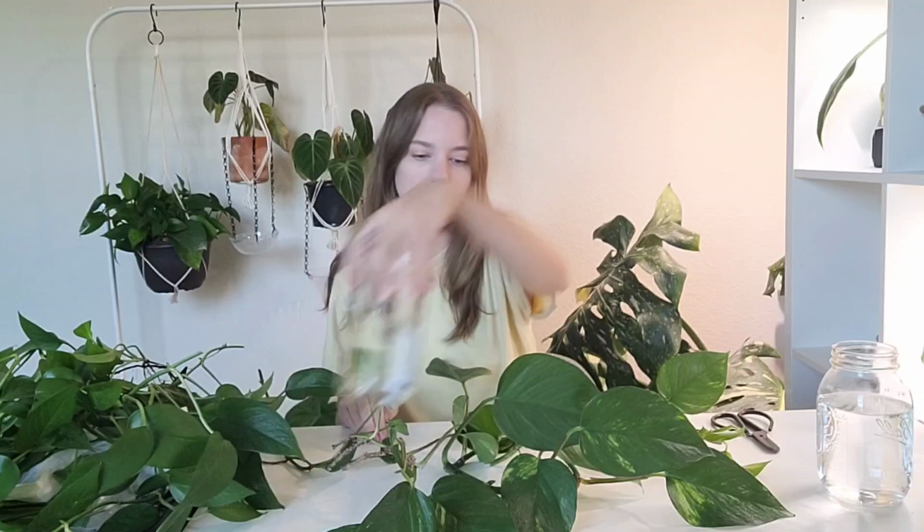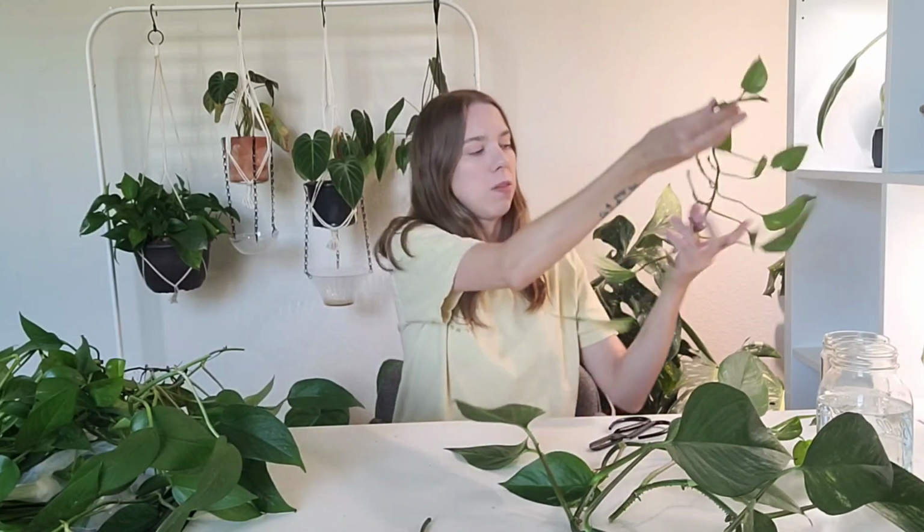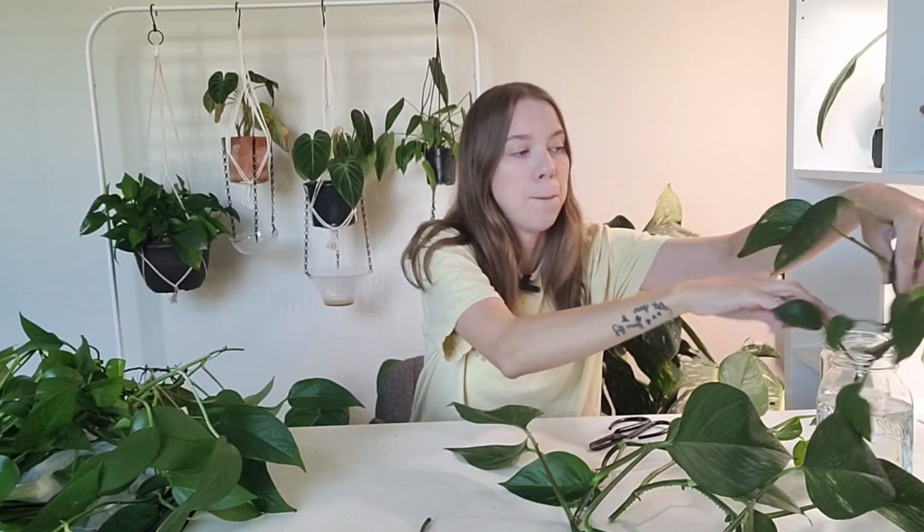So I am just going to keep it simple and propagate them in water. I've never found golden pothos to be finicky on that, and I'm not going to think too hard about it. So for this vine, I really do just want to keep it like one long vine. So I'm just going to cut this down a little bit and go ahead and propagate this. Just stick it in the water. I don't want a million one leaf cuttings personally.